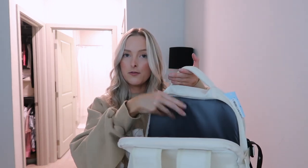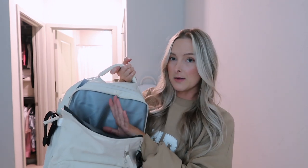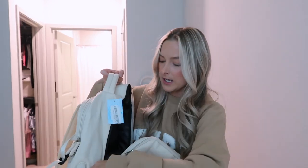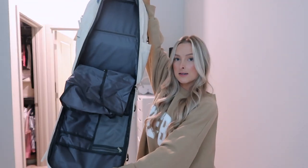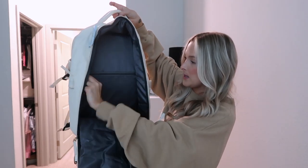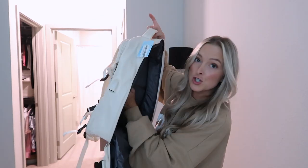It has a spot for a laptop or an iPad, a zipper pocket in the front, and this is insulated, so if you have something wet or something cold, it's a whole pocket. Then it has a main compartment. It has my stuff in it that I bought. I'll also link everything down below, but it opens up like this, which is pretty massive. Has a zipper pocket in the back, and then a zipper pocket right here to have a charger stick out.